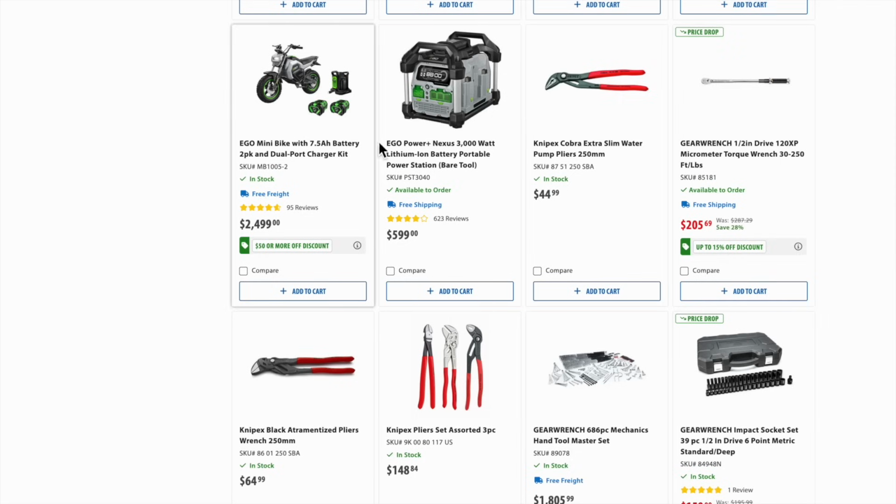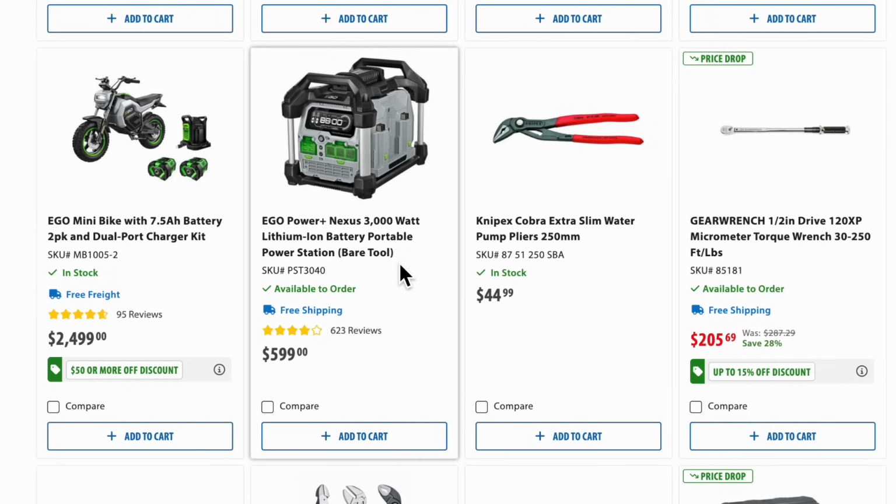And then I wanted to throw in another Ego product. I've got, I think, one more later on. This is their power station. This is basically a battery-powered generator.